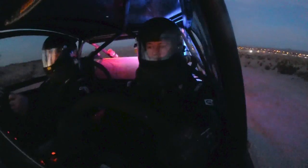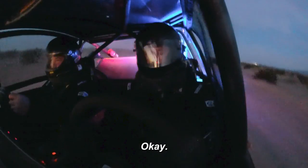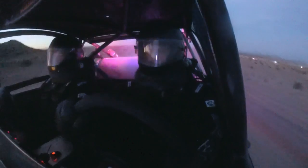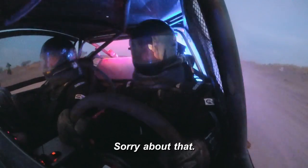Woo! Dustin and Shane move at a fast pace. Don't wreck us in the dust. Okay. And they quickly gain on the second position. We took a lot of chances early on so that we could get in clean air. Go. Back to the right, Dustin. To the right. Sorry about that. That's all right.